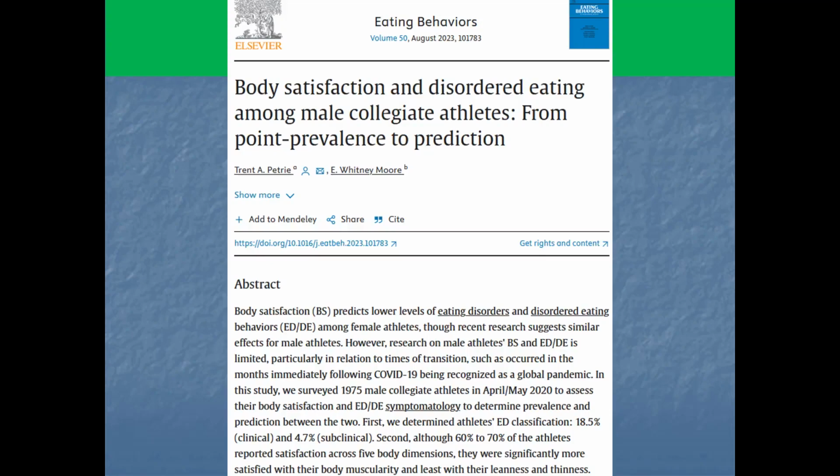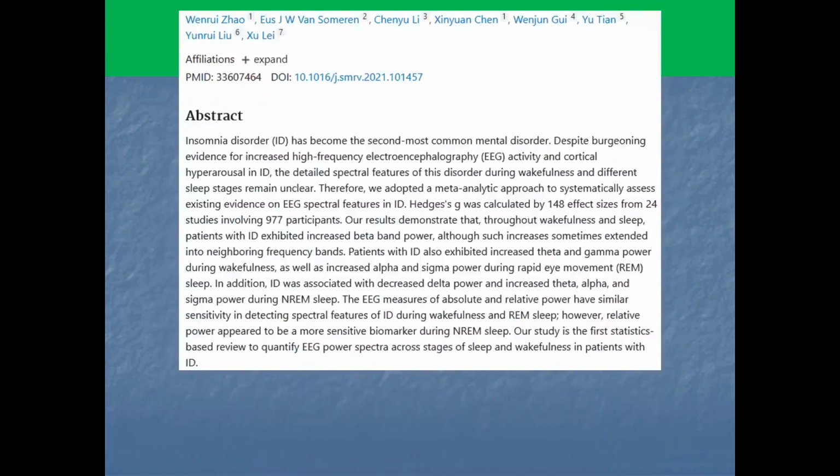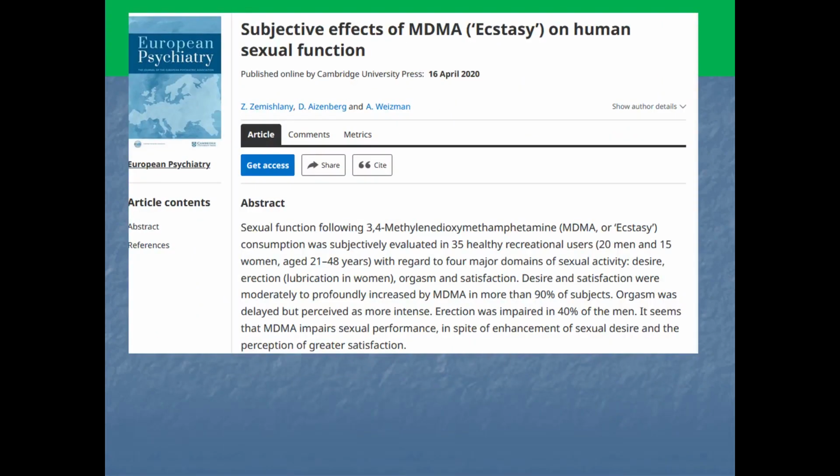How about this one? Pause and try. So this isn't a laboratory study. Instead, they mentioned doing a survey of male athletes, and they ask about disordered eating. Wait, did that one already? Okay. Here we go. Okay, now try this one.